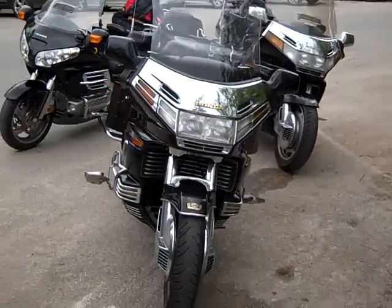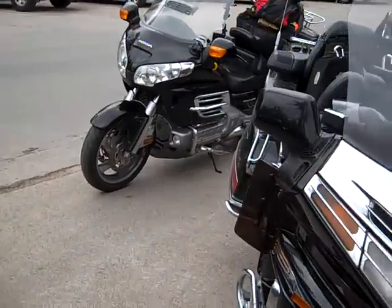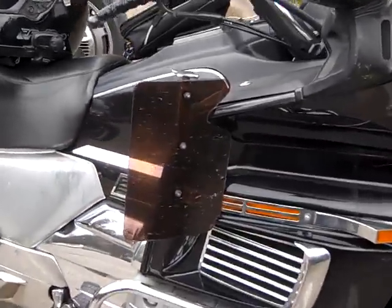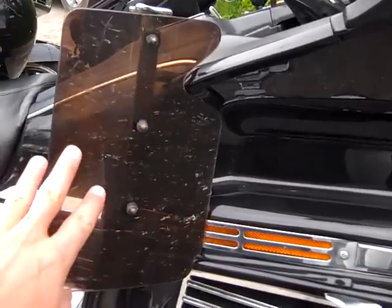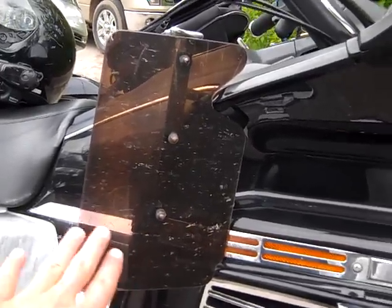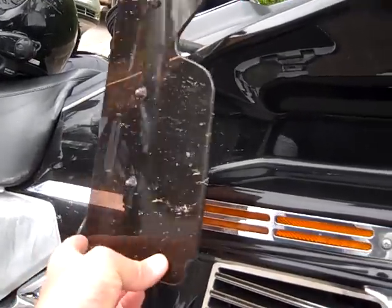Okay, there's the 3 right there. This one is mine, Jared's, and Mark's. Let me show you some functions on mine. These are called wind flares. These give a little more bubble as you're driving fast, and they also can flip the other way to force air into the bike.